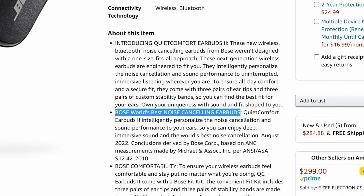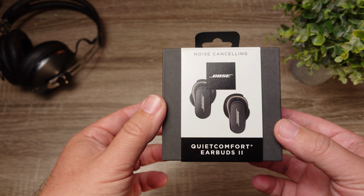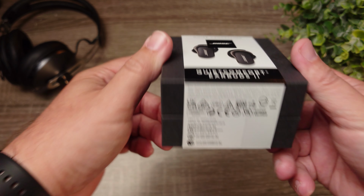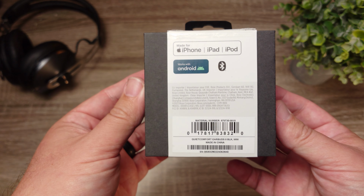Now, I will say this, it does label itself as having the world's greatest noise canceling on a pair of earbuds. Even if that is a quote from Bose themselves, this actually is true. This is some of the best noise canceling that I've heard. So that, I think, is why they're trying to justify the $299 price tag. But there are a lot of things that just don't make sense to me. We're going to talk about that throughout this video and see if it could still be worth the $299 price tag.